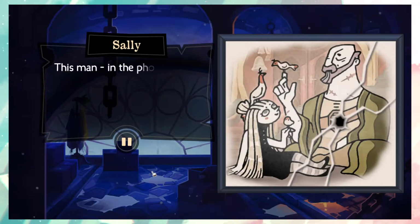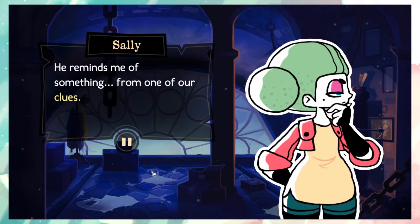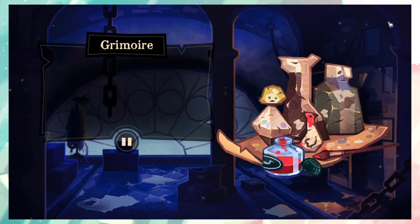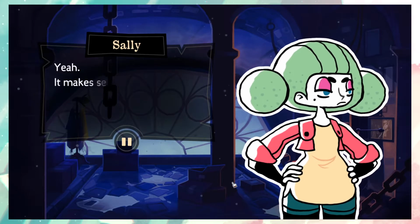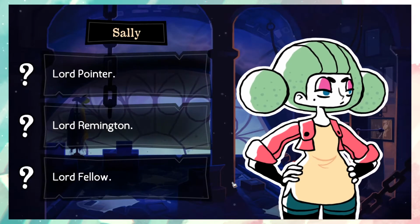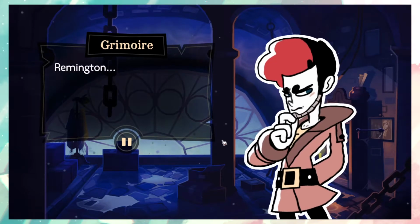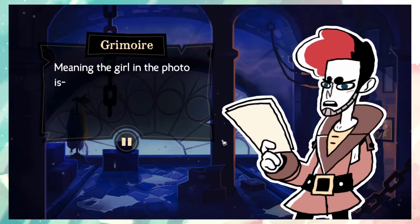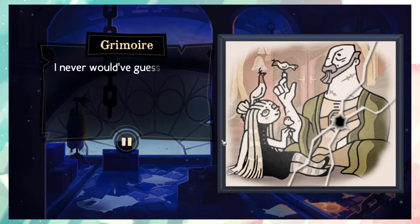This man in the photo reminds me of something from one of our clues. Oh, here, it's this thing right here. Felix made a little model of him for Flora. Yeah, it makes sense when you know who he is. Lord Remington. The father. That makes him Flora's father, meaning the girl in the photo is... Yeah, it's her. See the bird, too. I never would have guessed.